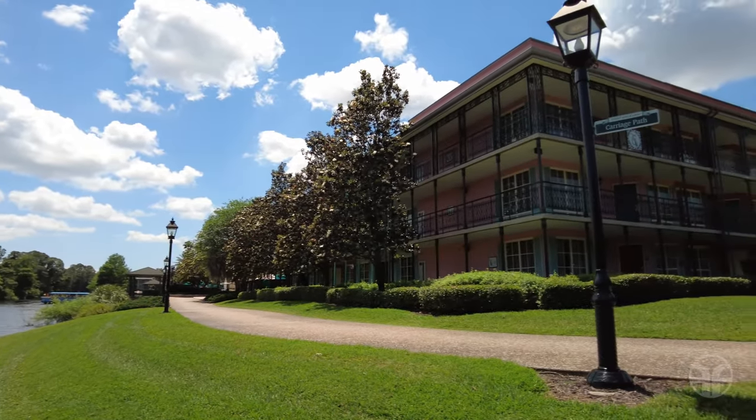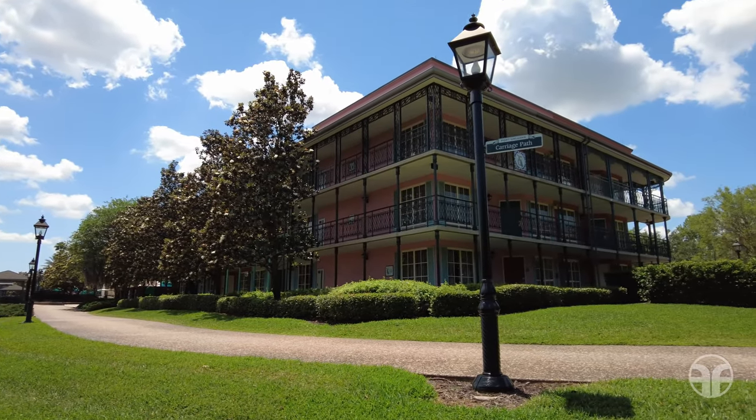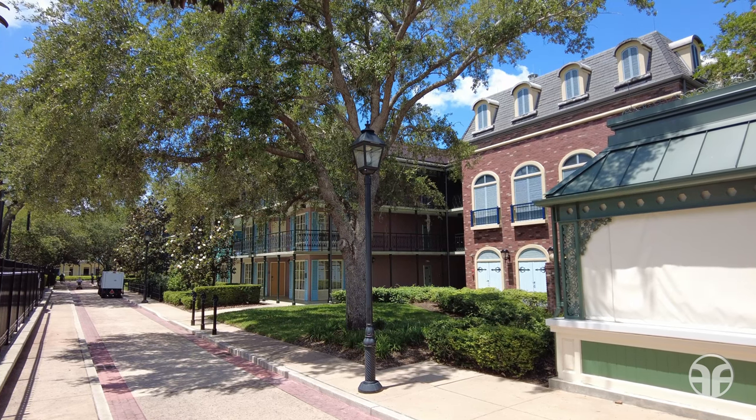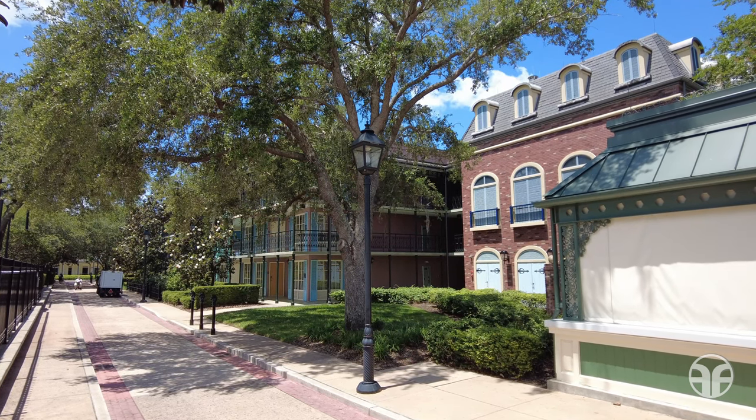Near the Sassagoula River, here at Building 5, you'll find river view rooms. Pool view rooms are also offered in Building 5 as well.